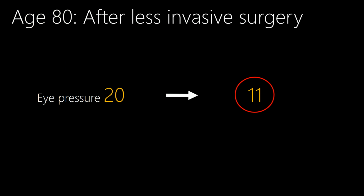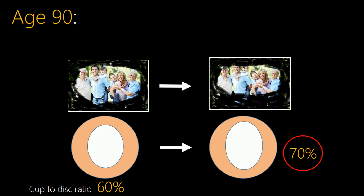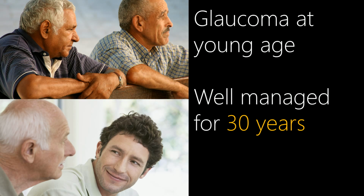The eye pressure once again comes down nicely. He continues to live his life to the fullest for another 10 years. And 10 years later, when he turns 90, he is told yet again that there is further damage to his optic nerve. Even as a 90-year-old, he is enjoying good health, so he decides to pursue one of the more invasive surgeries. In this example, this patient is able to keep his vision for 30 years, and likely more.